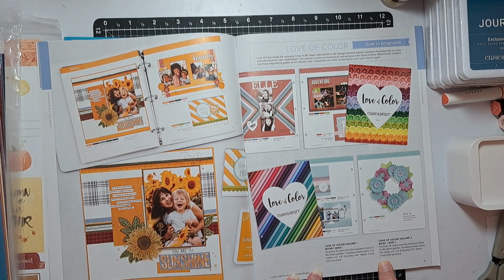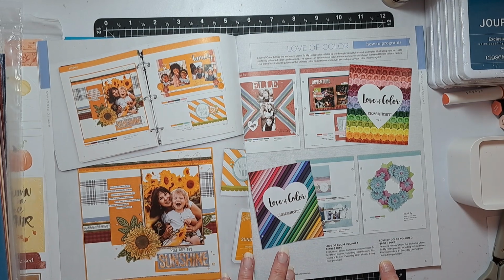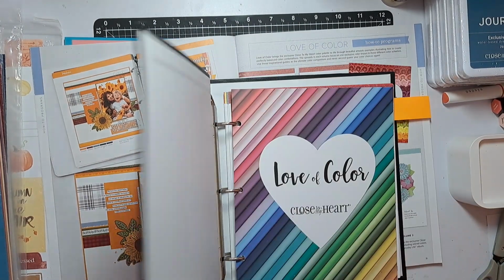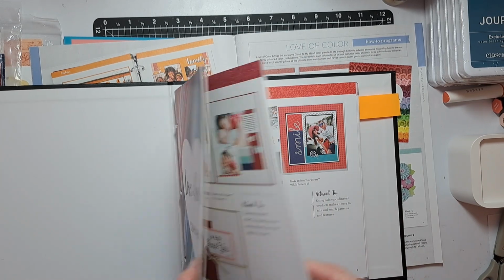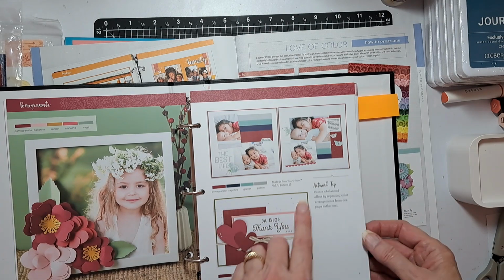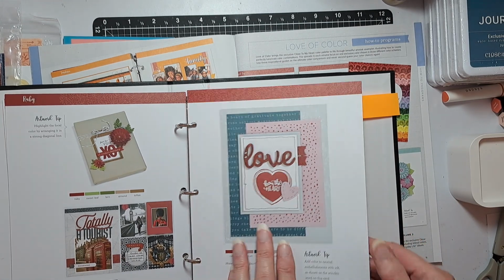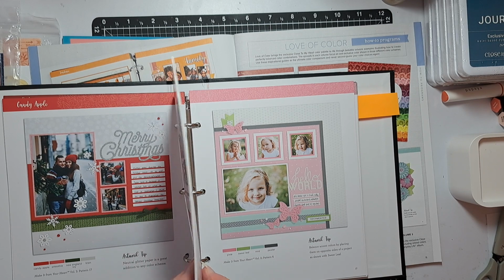These also give you so many different kinds of ideas. And I'm going to show you this one. This is Color of Love, Love of Color, Volume 1. And it's wonderful. They give you artwork tips. They give you layout ideas, card ideas. I mean, it's fantastic. They are so wonderful.